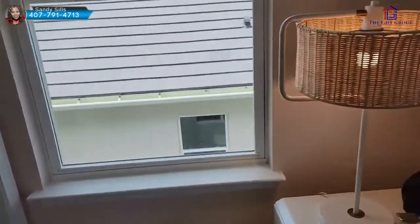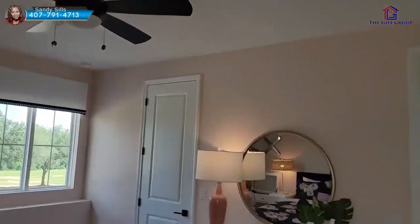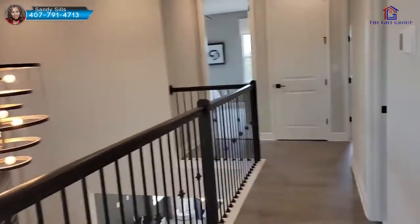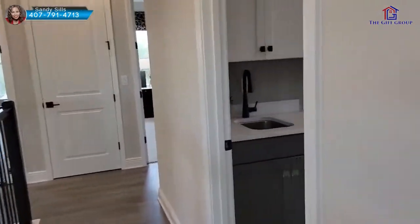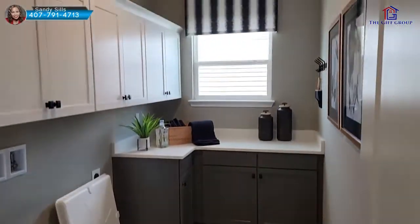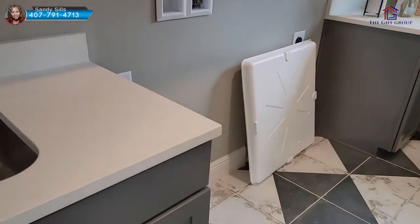Okay. So we're looking at bedroom 2. Beautiful closet. From there, go along here. We have our laundry upstairs on this model. And of course, you always want to have a drip pan, which is right here. They just haven't installed it.